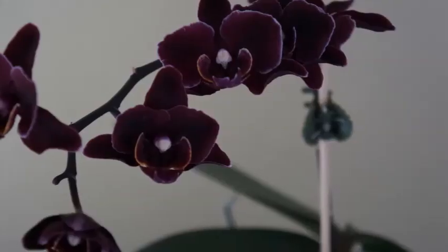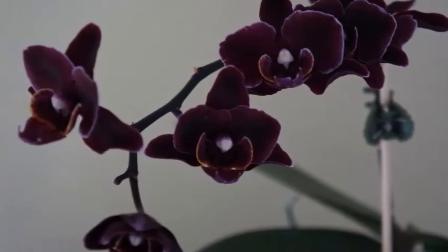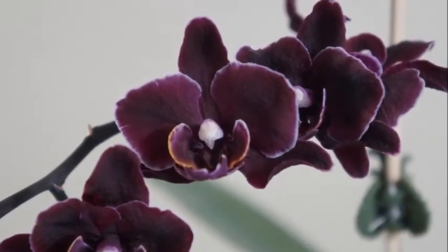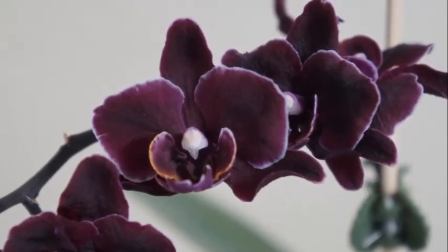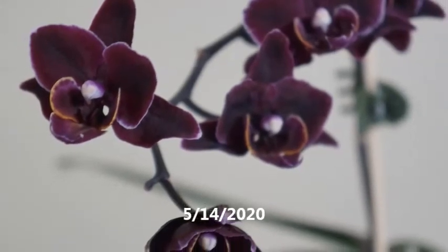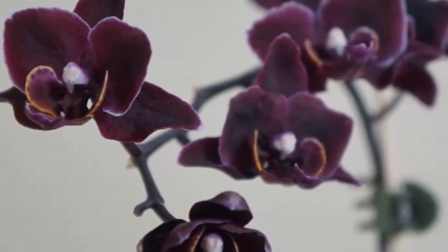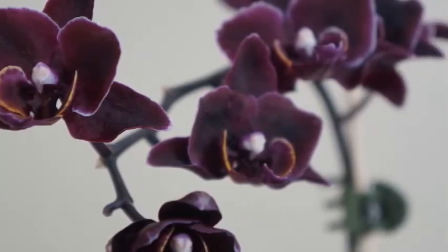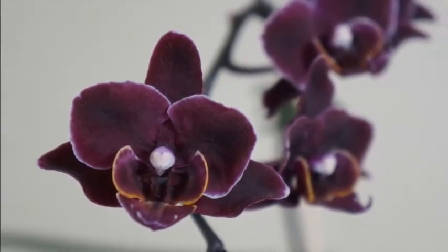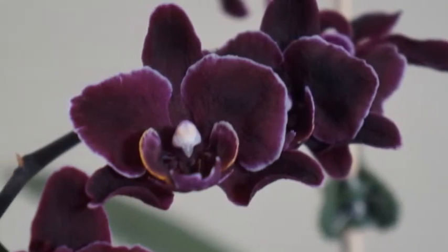Overall though, I think this orchid is still interesting to look at. It's just that the color isn't too welcoming. It's a little dark, but I think it's interesting that the outer edge of the petals has this white trim around it, white edge around it. So that's another interesting thing about this orchid. And then the lip has a little bit of orange, or I would say that's an orange. Overall, it's interesting, but I hope next year it would do better.